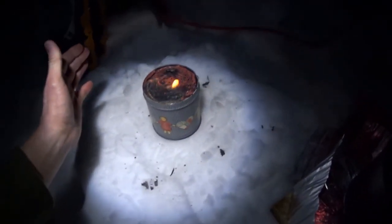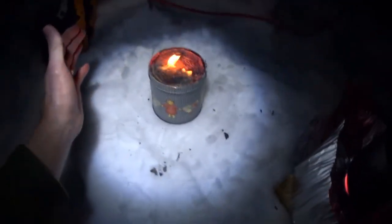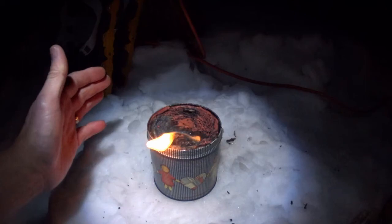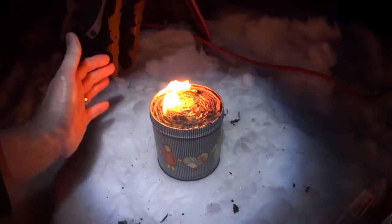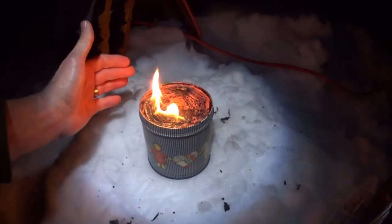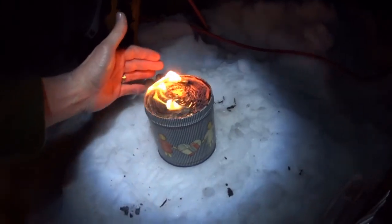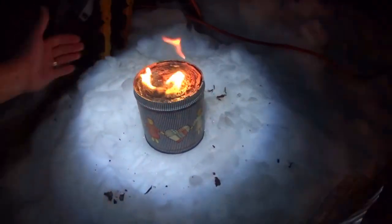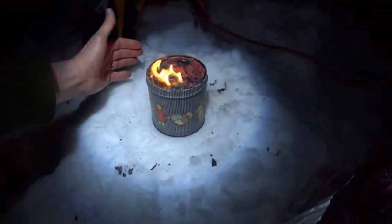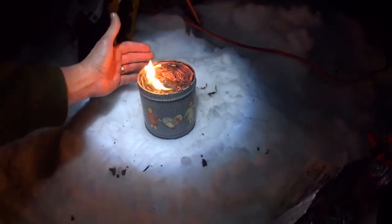Here's a little invention I'm trying out tonight. So far it's not working very well. This is called a campfire in a can. And it's just a rolled up wad of cardboard that's been soaked in paraffin or crayon wax. And then you light it and it's supposed to burn like a campfire any place where you can't have a real campfire. And so far it's not working too good.